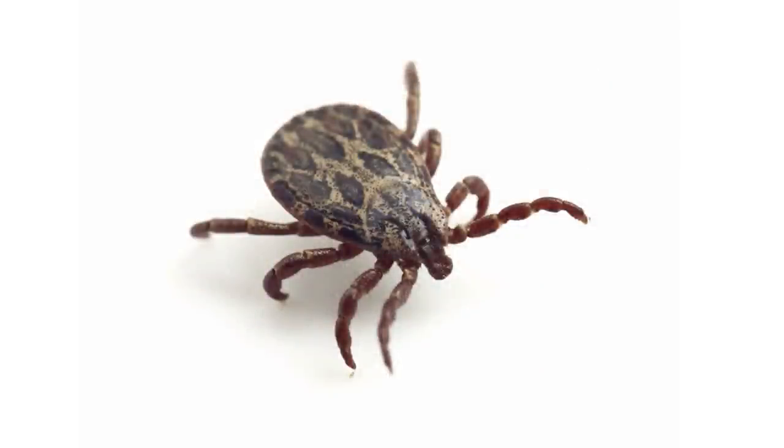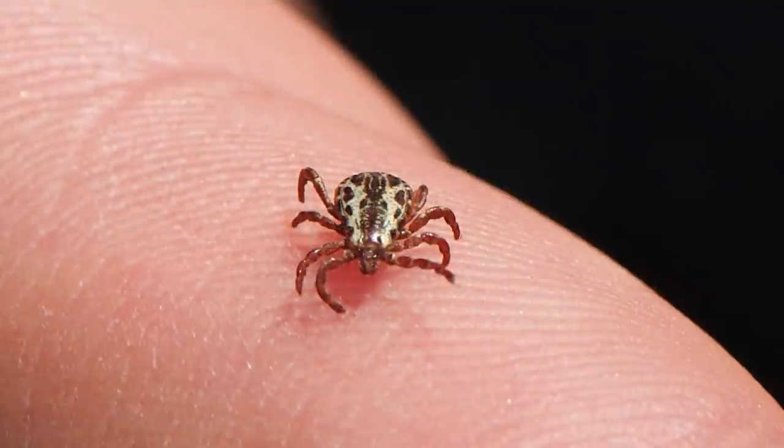Lyme disease is an inflammatory disease caused by bacteria that are transmitted by ticks. Up to 50% of ticks in Lyme endemic areas are infected. Infected or not, I'm sure none of us are too thrilled about having a tick latch on for a free meal. Here's a look at something that can decrease the odds of that happening.